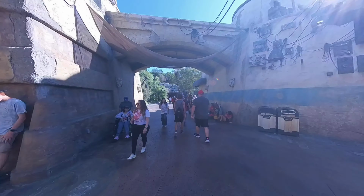So, grab your data pad, set your blasters to stun, and let's dive into the wonder and excitement of Galaxy's Edge. May the Force be with us on this incredible walking tour.